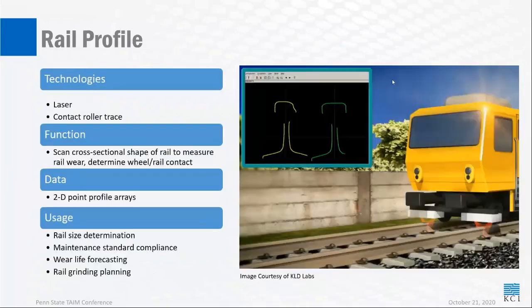Next is the measurement of rail profile. The rail's cross-sectional profile is measured using a laser system. The cross-section can be used to determine the original size of the rail and compare that to the railroad's asset database, which historically has not always been complete nor correct. The cross-section is also compared to the original new rail profile to calculate wear.